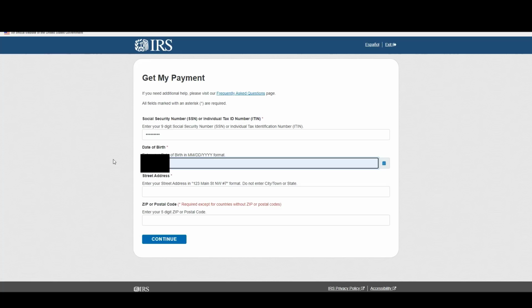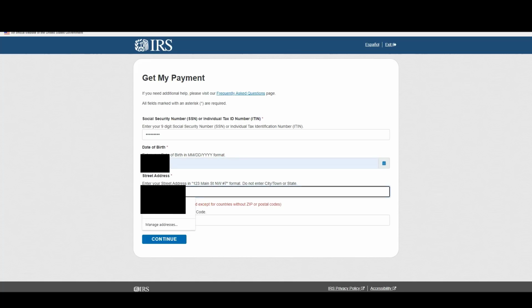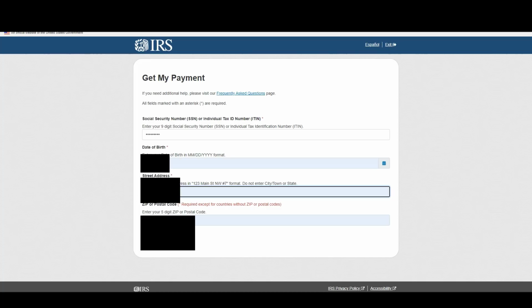I'm not entirely sure if it's possible not to use that format, but just do it exactly as the IRS is telling you. Then you want to enter your street address. Now, when you enter your street address, this is really important. Don't put your city here. Don't put your state here. Don't put your zip code here. If you do that, this is not going to work. So just the street address itself, and then you're going to put your zip code at the bottom there, okay?